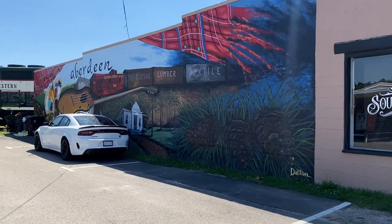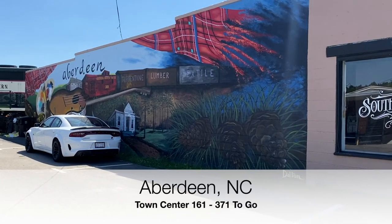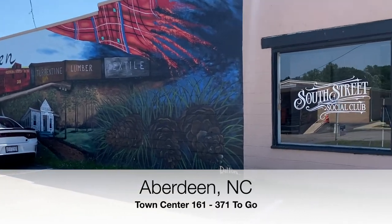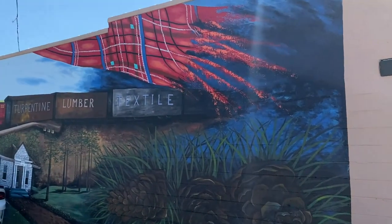All right, it's June 6, 2022. We're in Aberdeen, North Carolina, to continue on our quest to visit every town center in the state. So let's get started. We're right here at South Street Social Club. We've got a mural on the side of the building here.